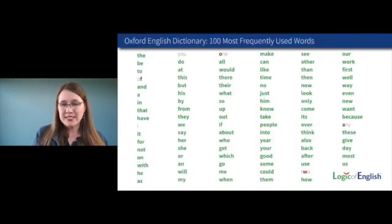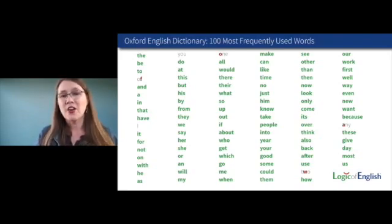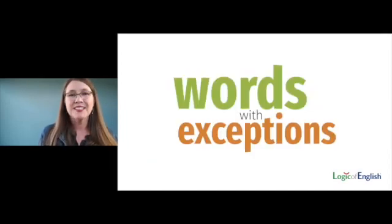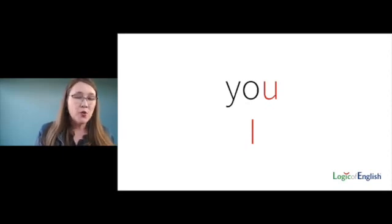So with all the concepts we've talked about so far, you are able to explain all the words in green. There are a handful of exceptions, but now you are able to explain 94% of the 100 most frequently used words. Let's now talk about the words with exceptions. I think some of you have been wondering, what about you and I? They end in I and U. Well, these are very old words.